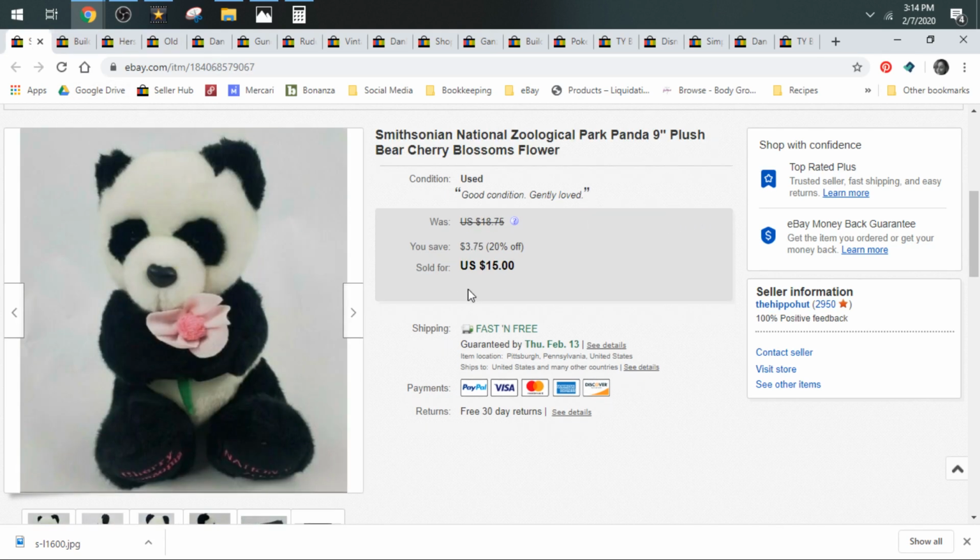And then last but not least, we have this adorable panda bear from the Smithsonian National Zoological Park. It came from a yard sale. I want to say it was a quarter. It may have been 50 cents, but I think I specifically remember the yard sale it came from. They had a huge bin of plush I was digging through, and they gave me everything for a quarter. But I could be wrong. My memory is not always the best. And I accepted a best offer of $13.50 on the panda bear, and it shipped first class in a poly bag.